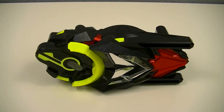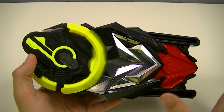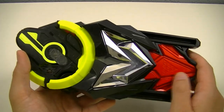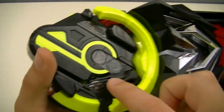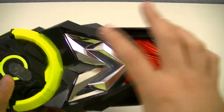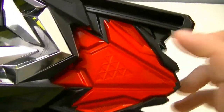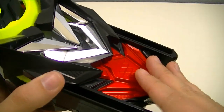Next, we have the 01 driver developed by Hiden Intelligence, hence the Hiden 01 driver. This one is done up in Kamen Rider 01's main colors of neon yellow, black, and red, with some chrome silver on the front. You can see the speaker here, and where the lights will be right here. This pretty cool aero design extends out here, and you can see it's a nice molding on the metallic red. And it's that great metallic red that Bandai loves to use.